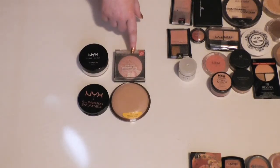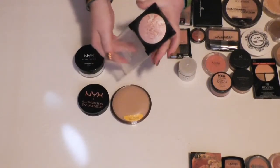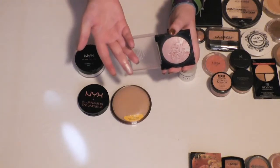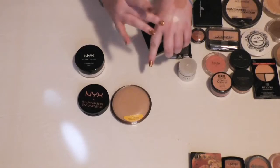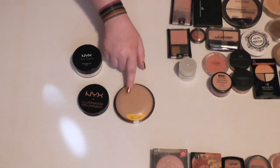This first one I don't even know if they make anymore. It's a Revlon Colorstay Mineral Finishing Powder, and it's in the shade 10 Brighten as I drop it. It's a nice pink baked powder. Ooh, it feels like it's got hard pan on it, but look at that, it still shows up beautifully. So I am definitely gonna be keeping that.